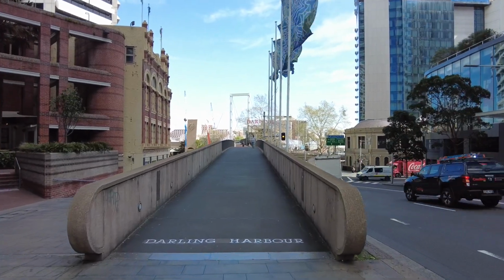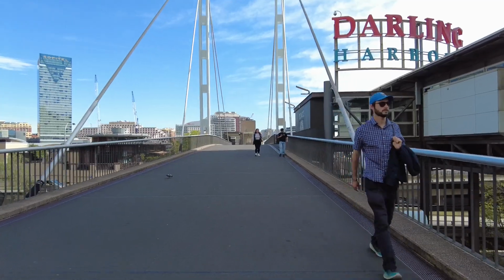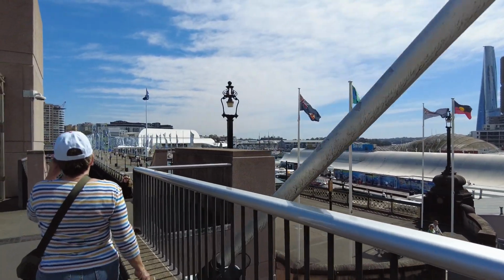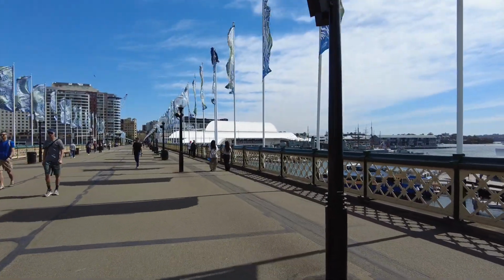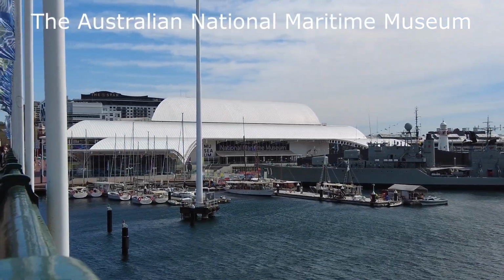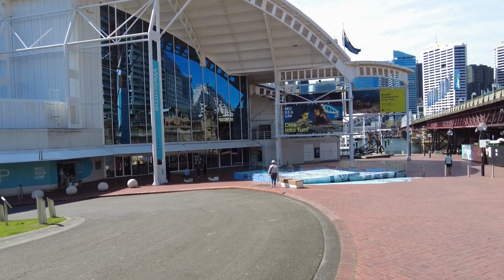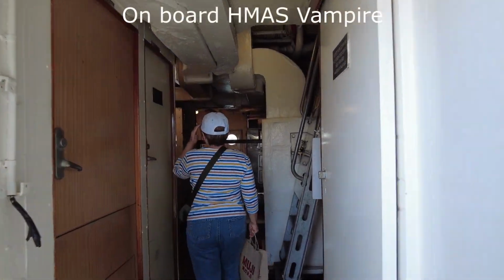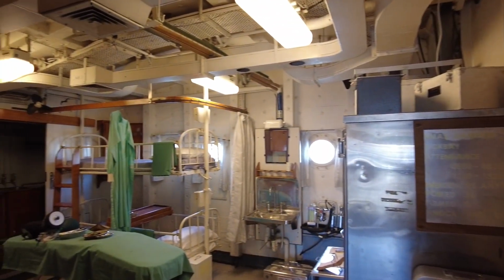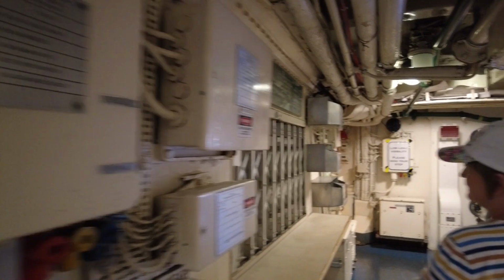The final attraction for us in Sydney was to go to Darling Harbour to visit the Australian National Maritime Museum. We explored HMAS Vampire, Australia's largest museum vessel and the last of the country's big gun ships. It was one of the Daring class, which were the largest destroyers built in Australia.